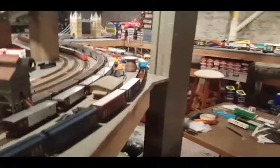I'm going to have a yard. I want to have more facility work, more industry, so I can do some more switching on the layout by itself, for when I come home from work or something, I can have something to do.